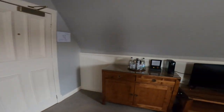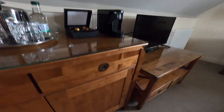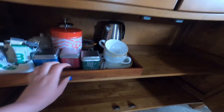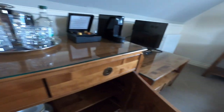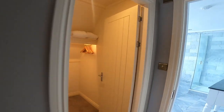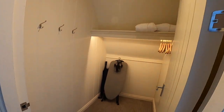How lovely. You've got a coffee machine, and a tray with your tea and coffee. They're really good here. This little wee tea company is really good. I think you might like your bathroom as well. Oh, really good storage, a place to hang the coats and everything, which is really good.